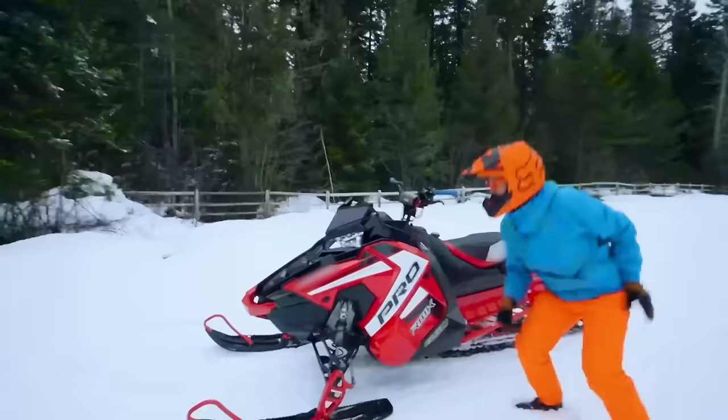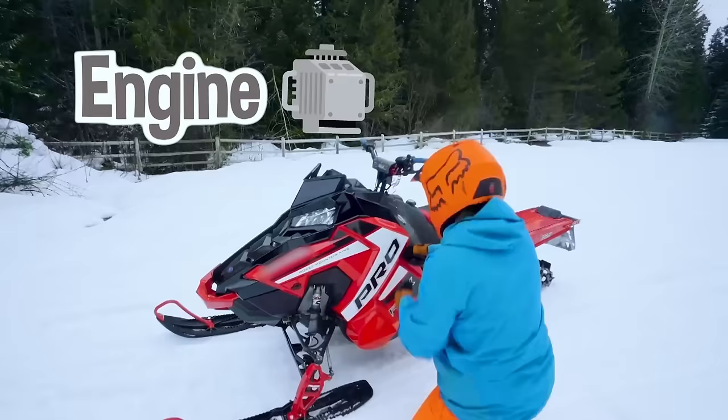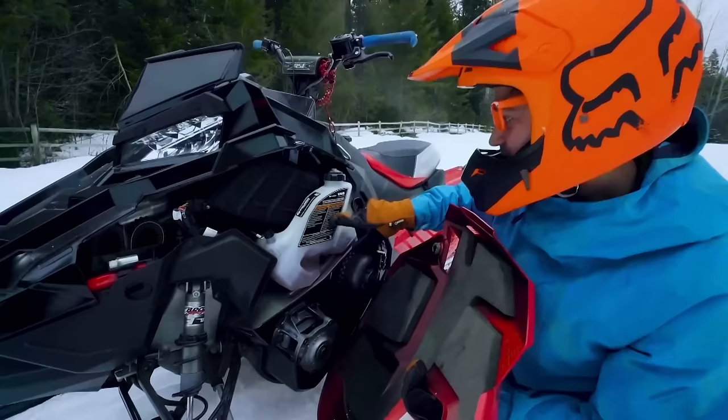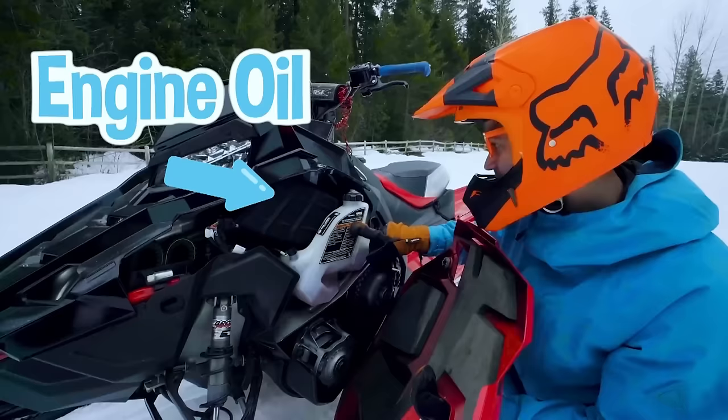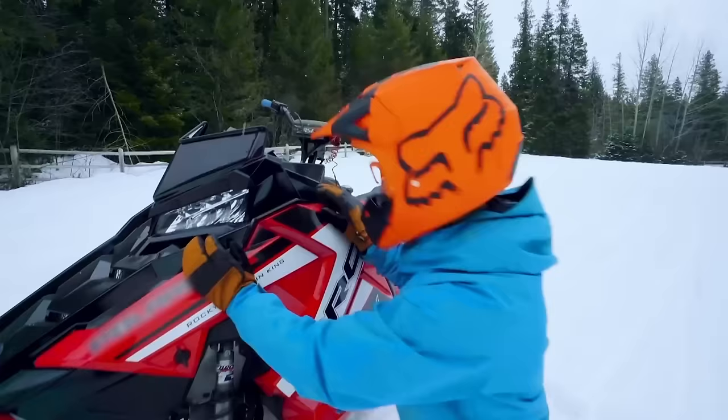Whoa! This snowmobile is so powerful! Do you know how the snowmobile gets all of its power? Yeah! The engine! Whoa! Check that out! Oh! This looks like maybe the engine oil! That's what helps cool the engine. Let's see. Ooh, looks like the flywheel, some gears. And look at this!